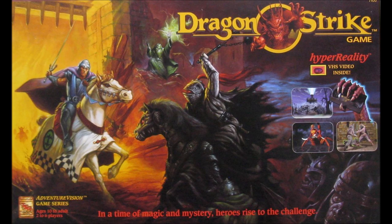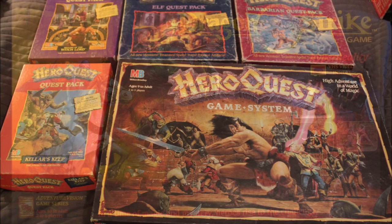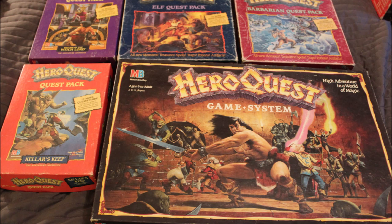Thus, the conflict in both marketing and tone in regards to gameplay doomed Dragon Strike to the dustbin of history. There were no follow-up expansion boxes as there were in HeroQuest and essentially marked another TSR misstep. Not because they made a bad game, but because TSR couldn't coordinate its efforts with its marketing department. While the failure of Dragon Strike did not doom TSR, its failure was certainly indicative of the management issues at the company that would, in a few years, lead to its demise.